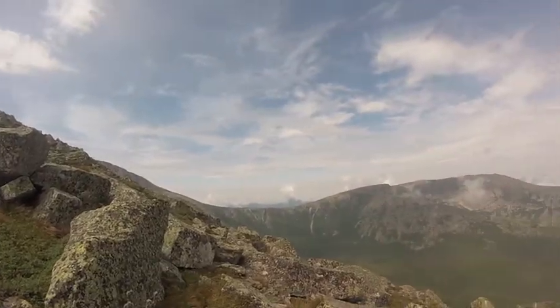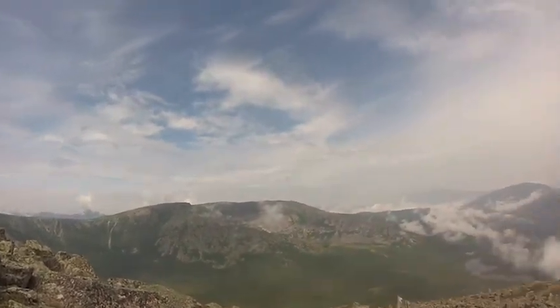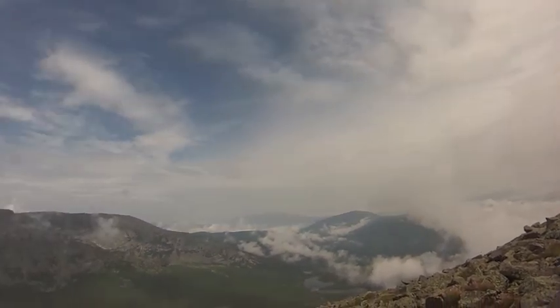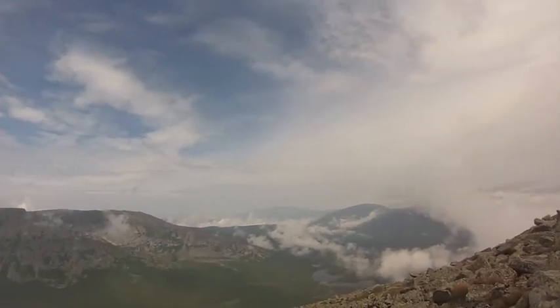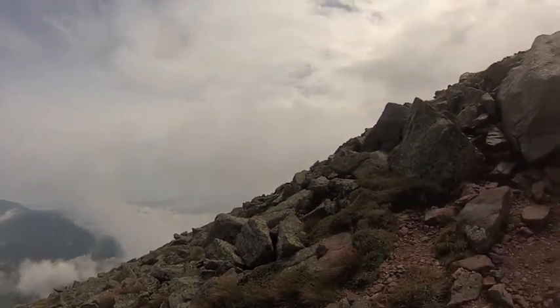Up a little further, it's getting sunnier out. So maybe we have a little break before we get the thunderstorms later. Still a lot of humidity. Look at all the undercast and clouds. Now it's pretty beautiful though.